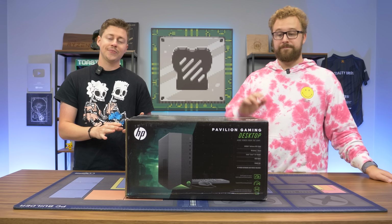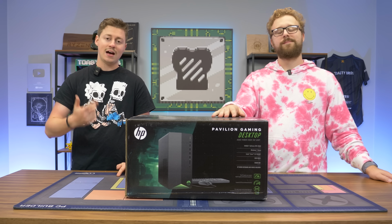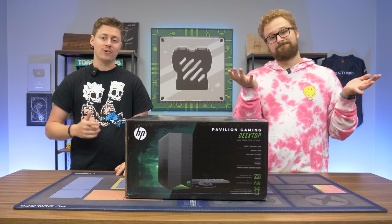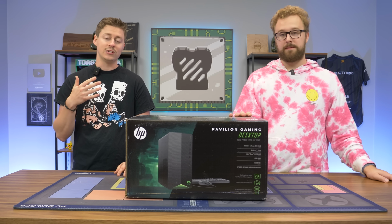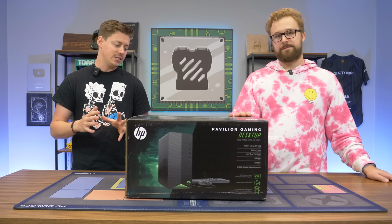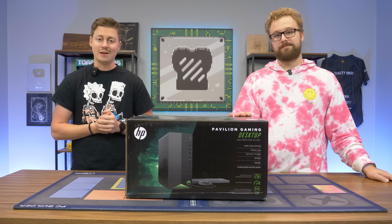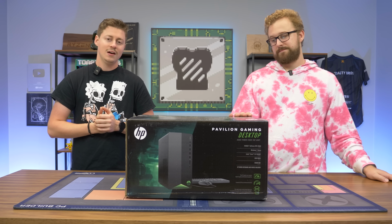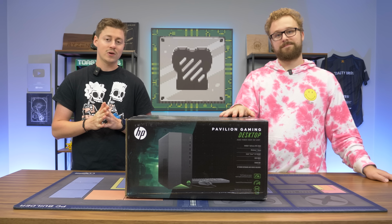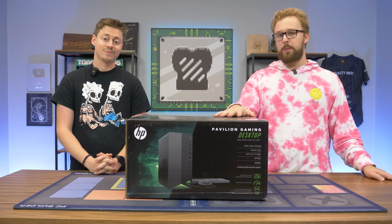So yes, this system for $650, you're getting an RTX 3060, you're getting an i5 10400F 6-core 12-thread, and 8 gigs of RAM. We don't know if it's dual channel or not yet, we will find out, and you're also getting a 256 gig, probably NVMe SSD. So we're really excited to see if they've really modified anything in this HP Pavilion. It might just be the same old, just with some slightly different parts, but the fact that it's $650 and you get a mouse and keyboard as well, definitely seems like one of the best deals we've seen in a while on paper. So let's not waste any more time, open this thing up and see what it looks like.